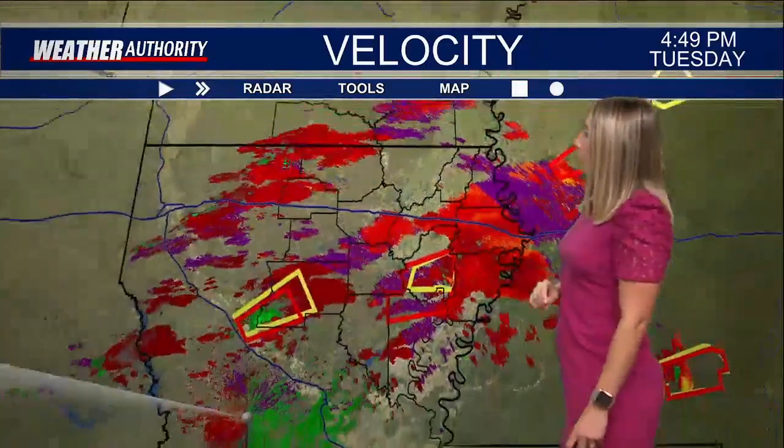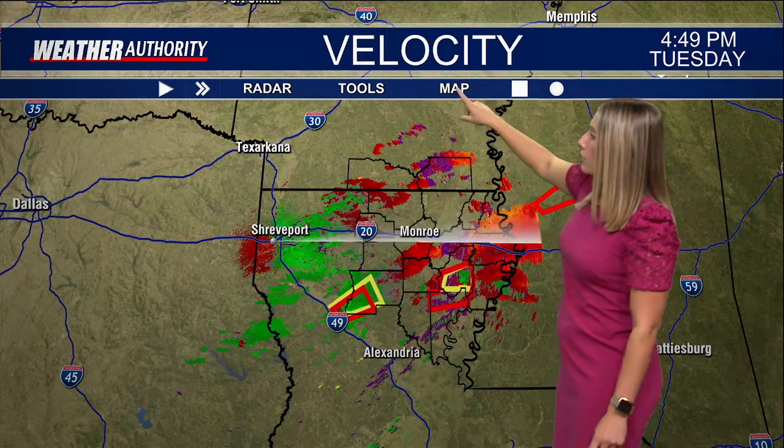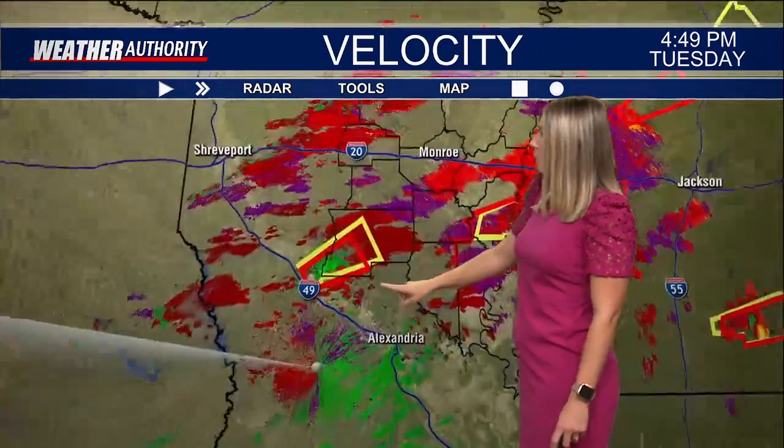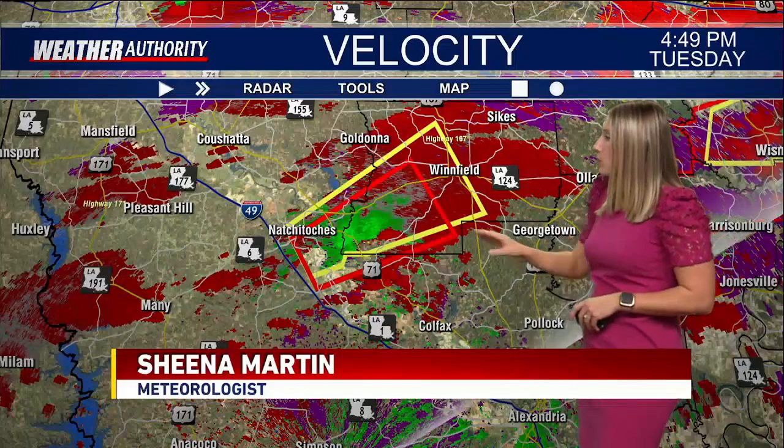Let's zoom back out. We're going to head over towards the tornado warning that we do have in Winn Parish. This is the system that Jake was talking about just moments ago. And this one, of course, is headed towards that Atlanta area. Could potentially be extended towards Winfield. This one's moving a little bit slower.